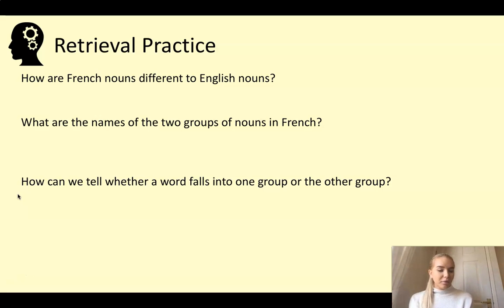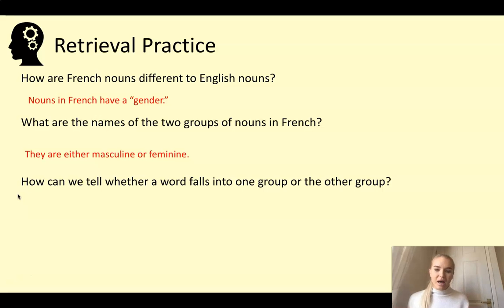Okay, so question number 1, how are French nouns different to English nouns? Do you remember? That's right, nouns in French have a gender. So what are the 2 names of these groups of nouns in French? Yes, so they are either masculine or feminine. They are either male nouns or female nouns.